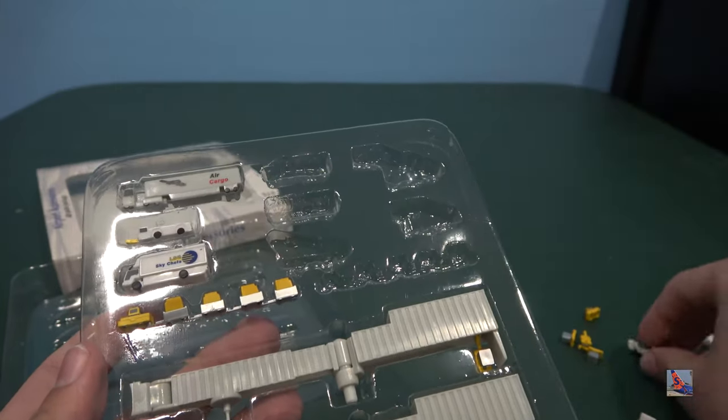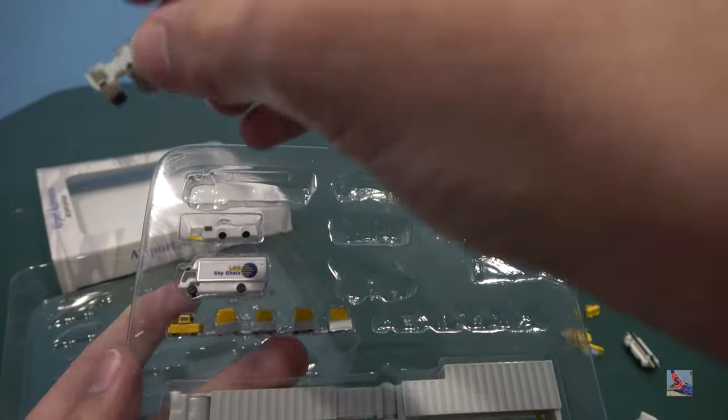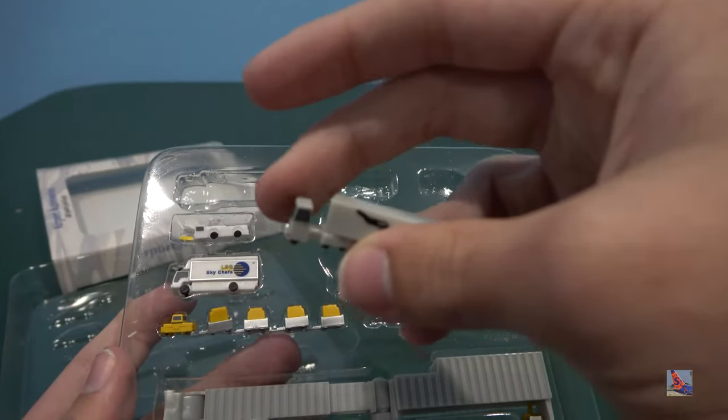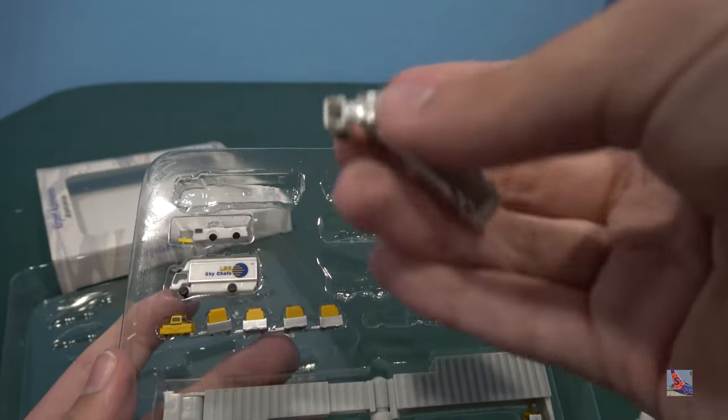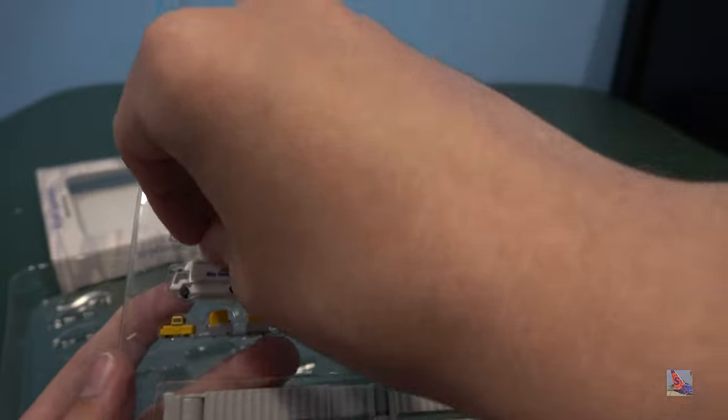This is the thing that they use to load the luggage onto the planes. So we got one of those. Got a big semi-truck, and ooh, the cabin actually turns, just like a real truck. I don't know if it detaches. It probably does, but even if it does, that's probably relatively easy to reattach.